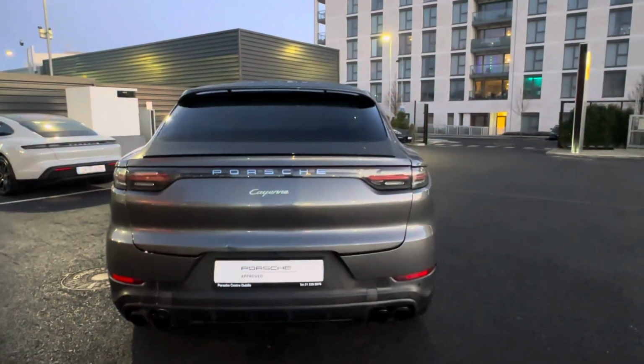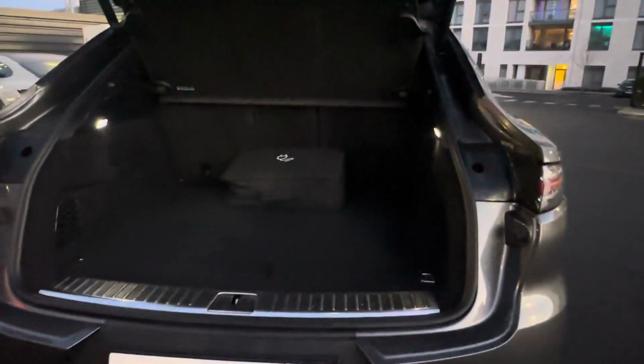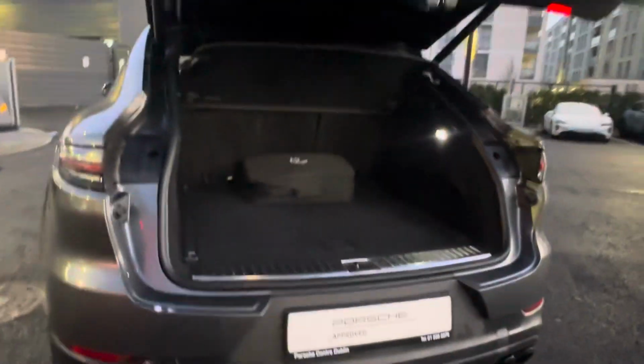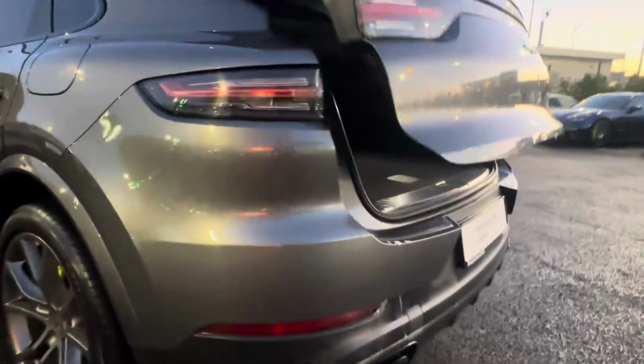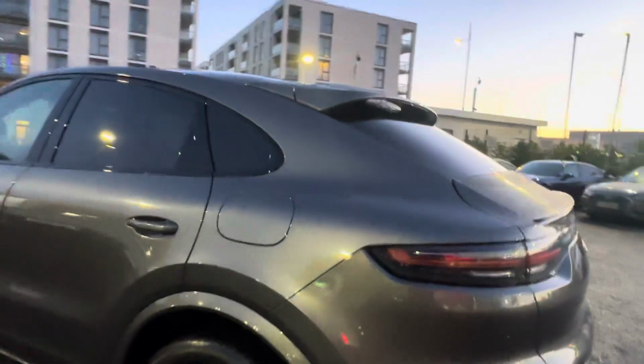In the back we have plenty of boot space here. You can fit a nice set of golf clubs, a large shop in, or some tennis rackets. We also have the sports tailpipes here in black. Really amplifies the noise of the 3-litre V6.